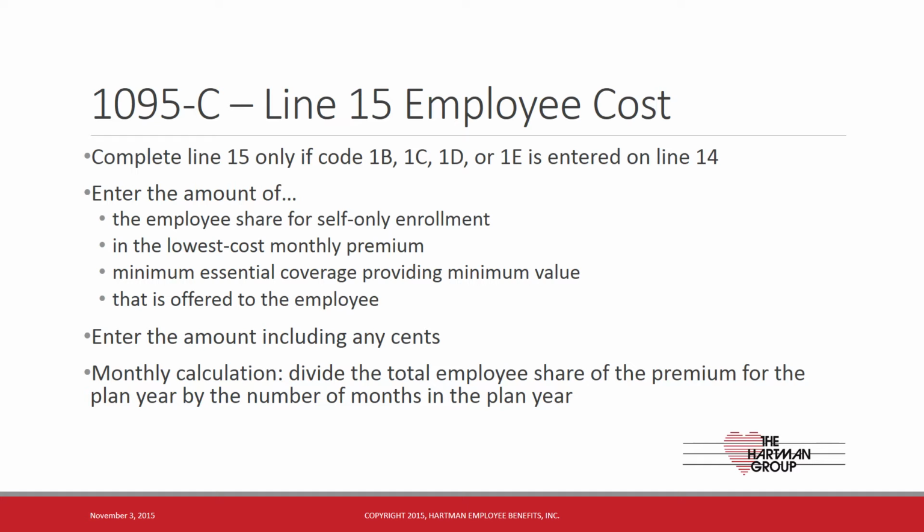Also, the IRS wants you to be precise and include any cents, not just the dollar amount. They provide a calculation specifically to arrive at that monthly cost. If, for example, the employer's payroll deduction runs on a biweekly cycle, you can take the total cost to enroll across the entire plan year for all the pay periods that occur in that plan year, and then divide by the number of months within that plan year to get to the monthly equivalent.